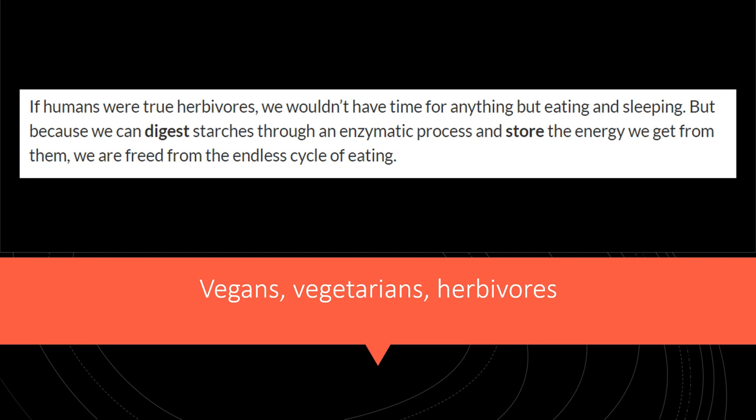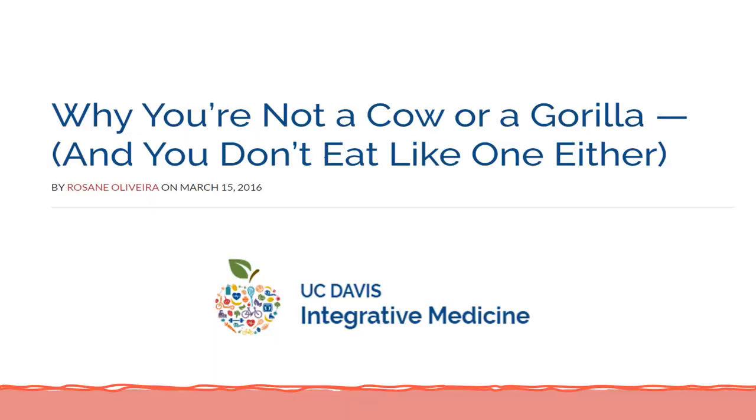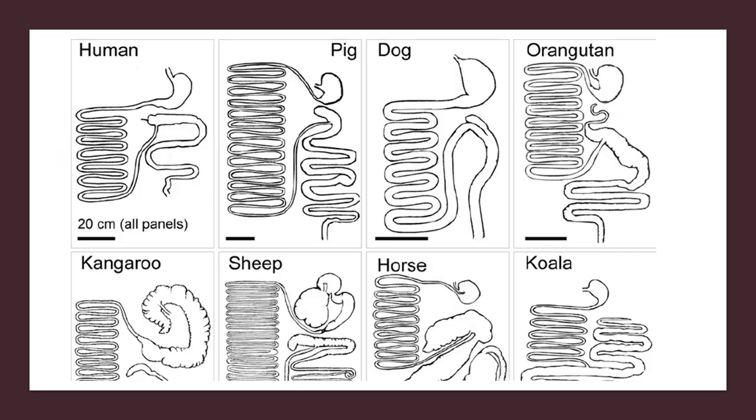We wouldn't have had time to invent the internet, invent wheels, invent fire, invent farming, invent farm implements, invent cities, invent skyscrapers, invent everything that you hold dear, if our brains weren't filled with fat. We're not gorillas. We're not cows. We're humans. We're completely unique from most. For instance, our intestinal length is half that of our nearest ape cousins. It's half the distance.